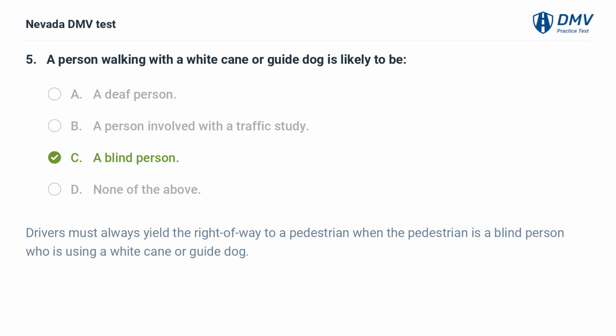C. A blind person. Drivers must always yield the right of way to a pedestrian when the pedestrian is a blind person who is using a white cane or guide dog.